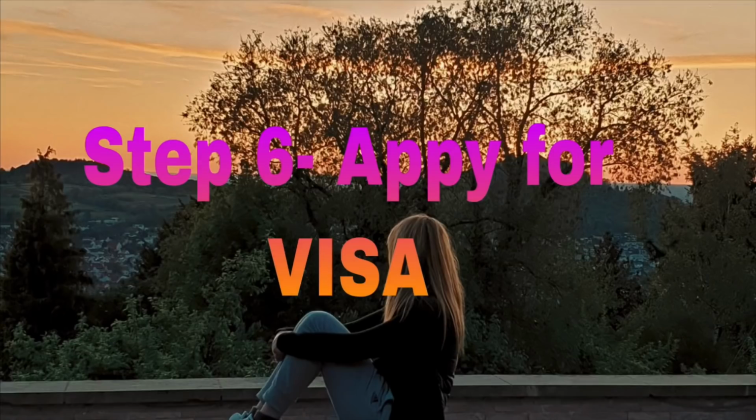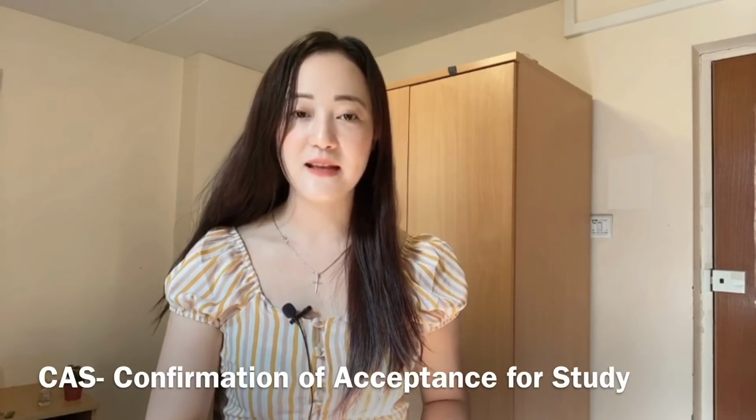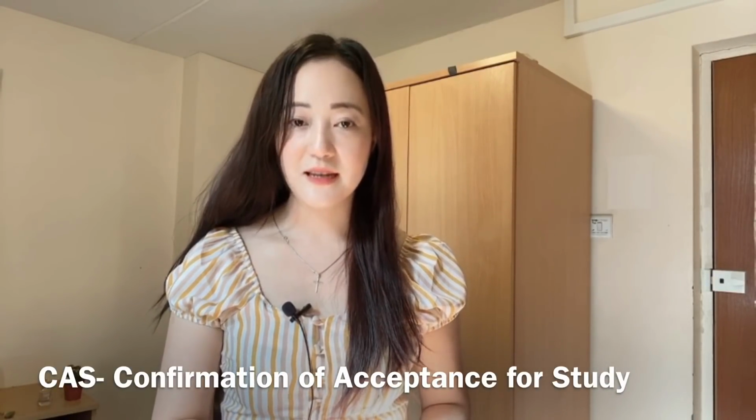That's very important. And the last step, the 6th step, is applying for a visa. Before you get your admission secured, you won't be able to apply for a visa, because when your university confirms that you have been selected or have secured a place for your master's or PhD, they will give you a license number called the CAS number, the confirmation of acceptance for study. You need that while you are applying for a visa. Without that, you cannot apply for a student visa. So once you get it, you apply for the visa.